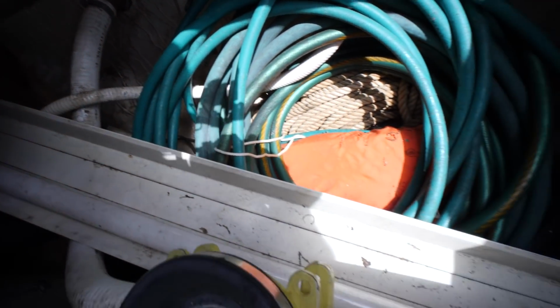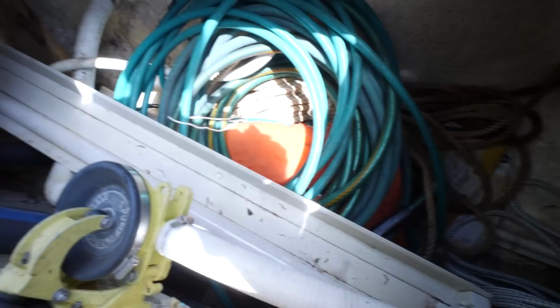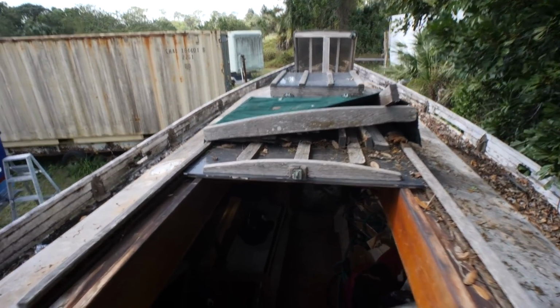Looking down below, we've got some stuff down there. Pretty big aft lazarette, and it does go around into the main cabin as well. We'll be able to see this lazarette from inside there, so let's go down below. Alrighty, what's inside this abandoned Bristol Channel Cutter?